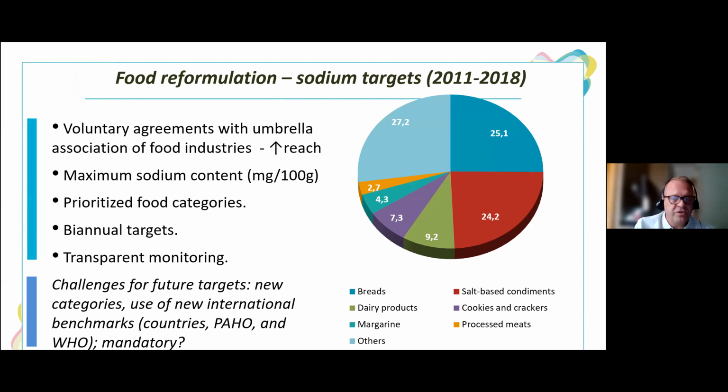And our sodium targets were based on the consumption of the Brazilian population. So we selected the foods that were most consumed by the population and most contributed to salt intake. And we set maximum salt contents that would be gradually reduced over time, biannually, continuously reducing over time with very transparent monitoring. But it's very important for us to know that over time you have to reassess that and perhaps include new categories, continuously use the new international benchmarks as data from other countries, but of course regional targets as set by PAHO and other global benchmarks set by WHO.